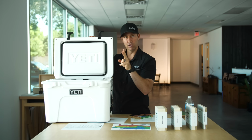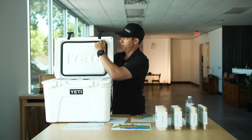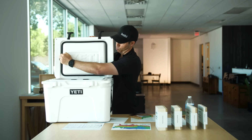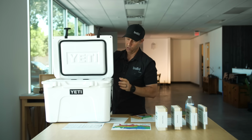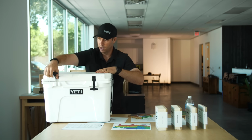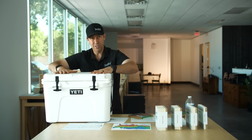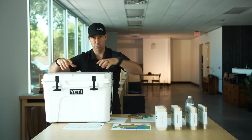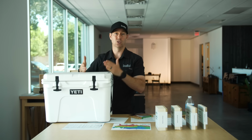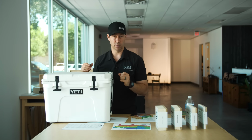And secondarily, the second reason why these work so well is because you have a really good air seal. See this rubber gasket that runs all the way around the lid? When I close this lid, that rubber gasket seals up nice and tight, and they've got these rubber straps too, so that when you close that lid, it's really airtight in there. We've got good insulation and we've got good air sealing. And that's the genesis for these next couple of assemblies I'm going to talk about.